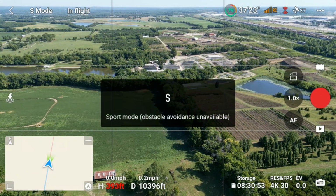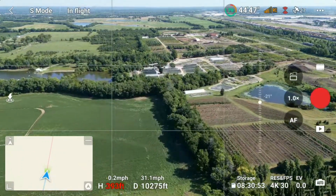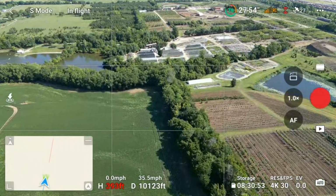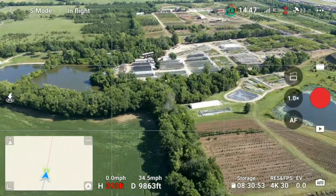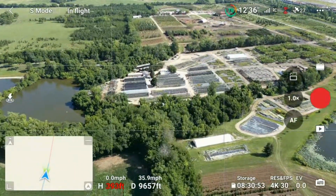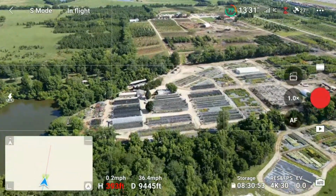Now you can see I'm going into sport mode, and the little red signal at the top next to the signal strength indicates that I'm not pointing exactly at the drone, which is surprising to me because I thought I was. But I got 4 bars in the white anyway. We're coming back. Now here's where I was talking about.